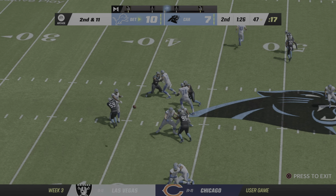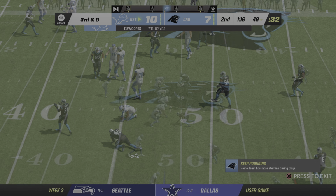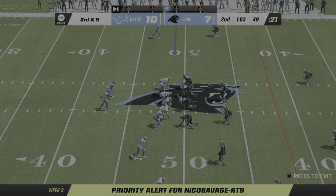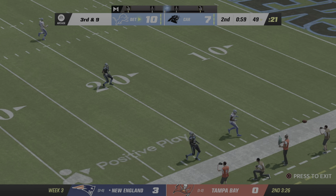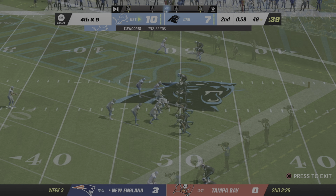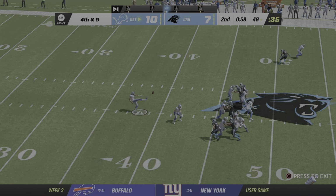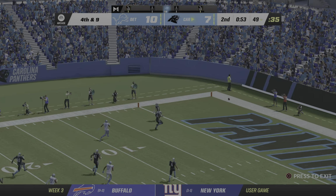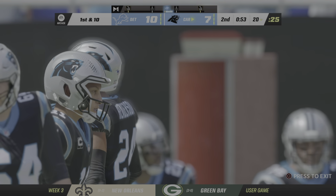2nd and 11. And he'll get this into the hands of Swift once again. Creeping up on a minute to play in this first half. Again, he'll drop to throw. And that is incomplete. Jack Fox out to punt here on 4th down. He's been a busy man here in this first half as he gets it away. Now this is going to carry well into the end zone for a touchback.